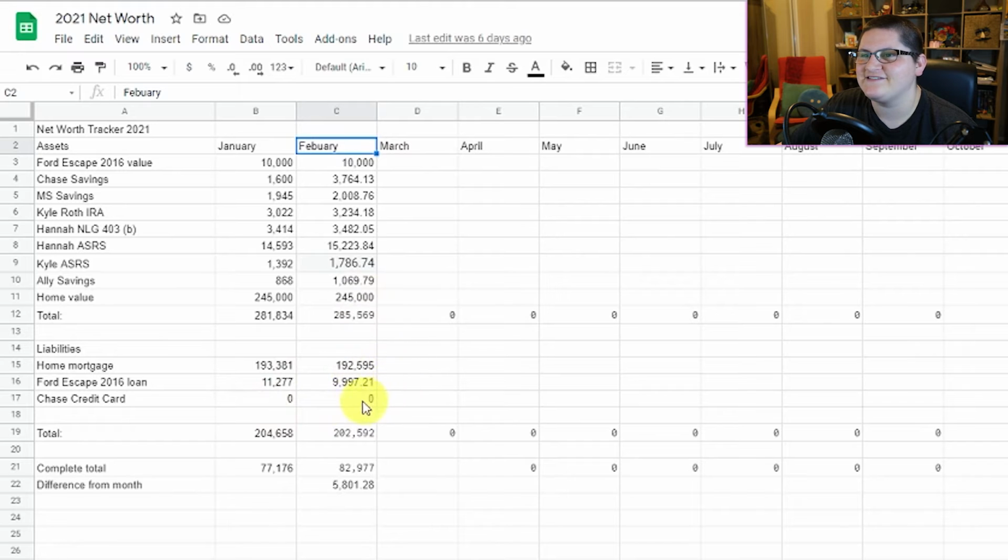And my favorite thing is our car loan. It's getting smaller and smaller every month. We started January at $11,277. And this month, we were able to throw a lot of money at it in February, so we're at $9,997.21. That's really going to help our net worth once we pay this car off, because that's pretty much $10,000 that's going to go up. My goal for this year is to get to $100,000 for our net worth combined, which I totally know we can do, because once this is paid off, that's literally going to jump our net worth up $10,000. So I'm really excited about that.